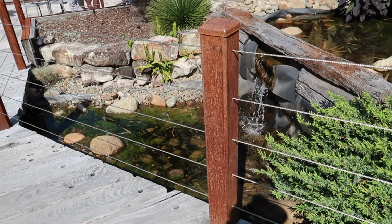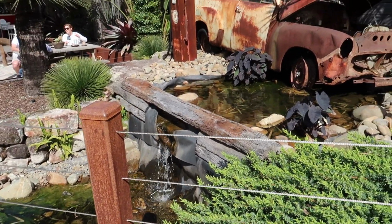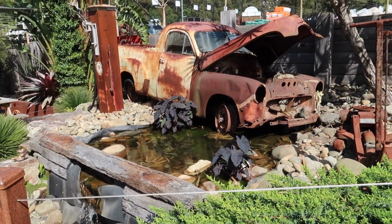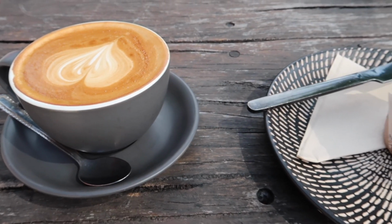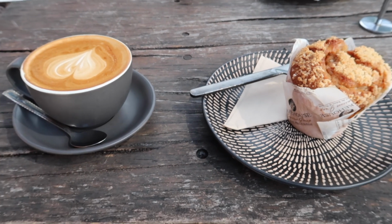Moving on to Monday. Monday was a pretty chill day at home for me. I was mostly doing chores around the house, but I did arrange with some friends to meet up at the local nursery. They also have this very cute double-decker bus where they do coffee and cakes from, and we spent 3 hours just chilling out in the beautiful spring sunshine weather, and I got myself a coffee and a muffin, which cost me $11.